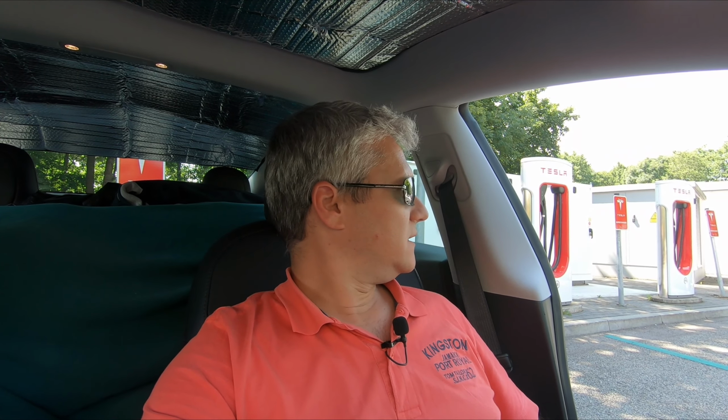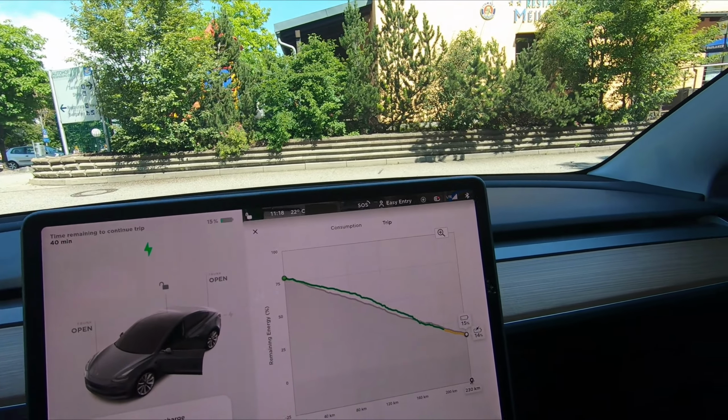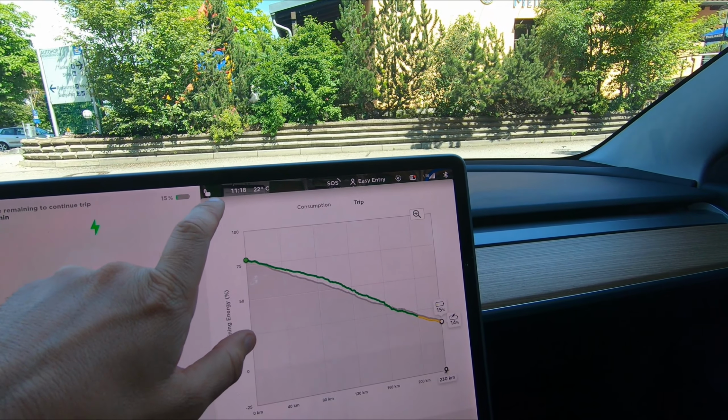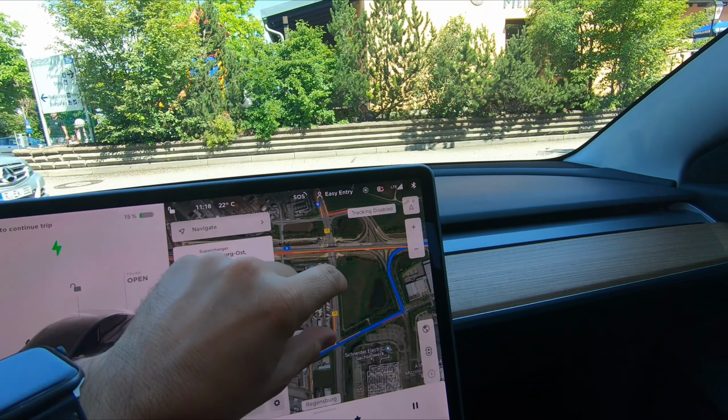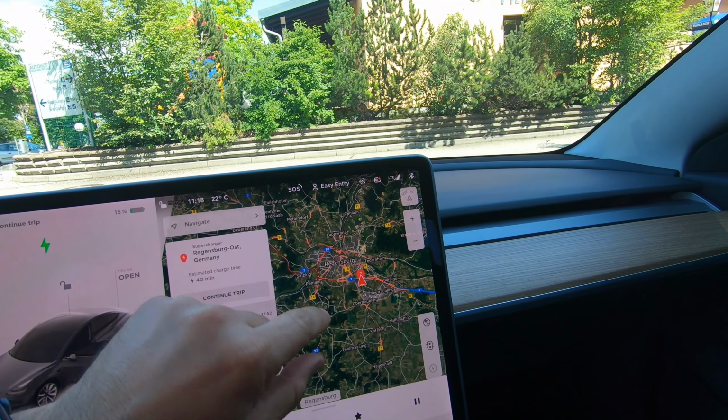Yeah, finally I arrive here at the Regensburg East supercharger number 3. I arrive with 14%. You see, I made some good progress at the end, but look what was waiting for me on A3. It was a mess. So I'm really glad.